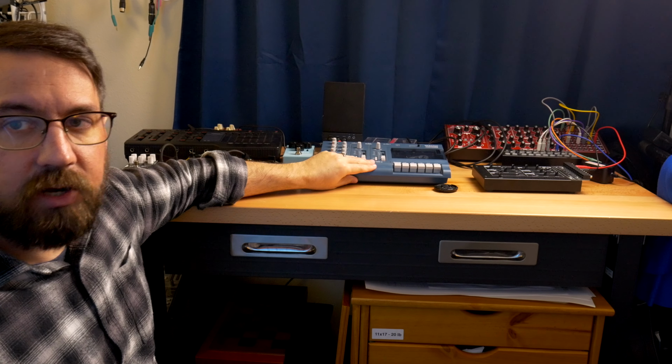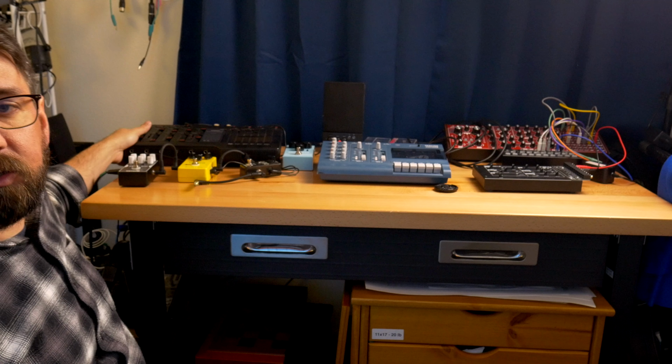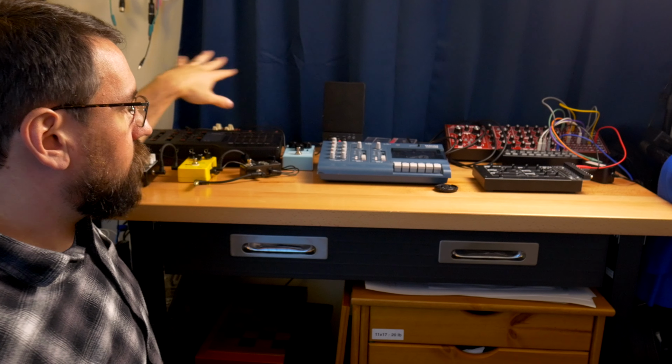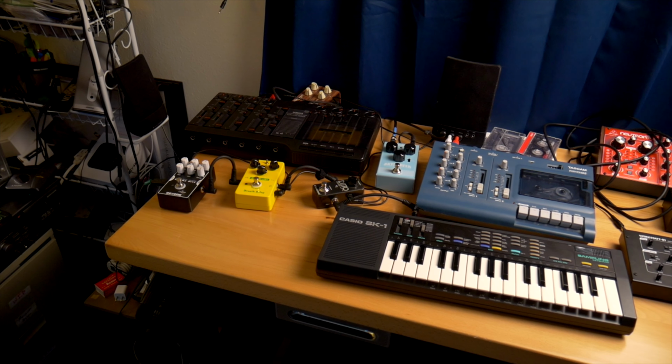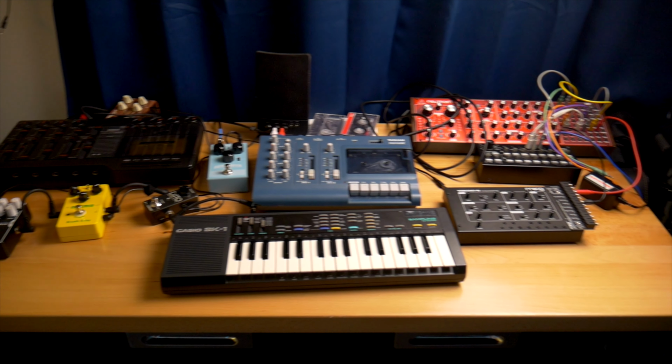So now for the actual synths and stuff, I've got 2 multi-track cassette recorders, a Tascam Porta 02, and a Yamaha CMX 100 that I run tape loops through. I have 3 different reverb pedals, a delay pedal, a looper that I like to run things through.